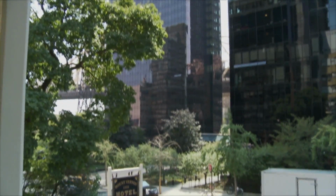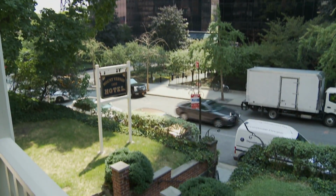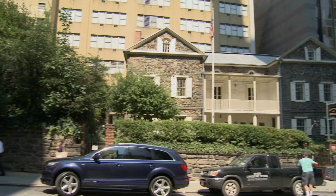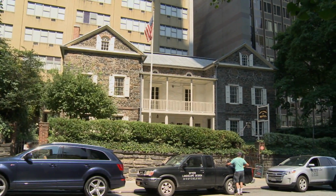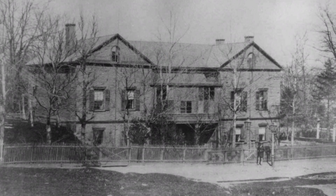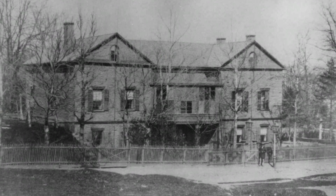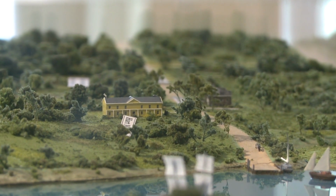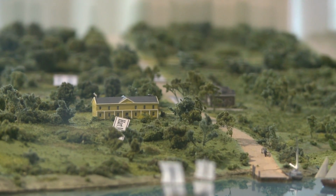Nestled between towering skyscrapers on East 61st Street lies this colonial-era house, the Mount Vernon Hotel Museum. Built in 1799 as a carriage house, it was converted into a hotel in 1826. For the next 8 years, it served as an oasis for travelers from New York City, which at the time only reached as high as 14th Street.